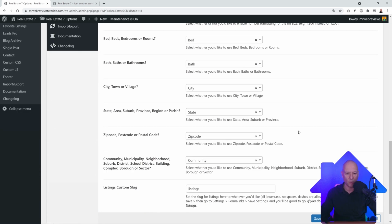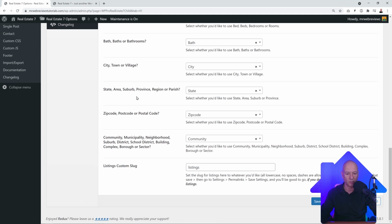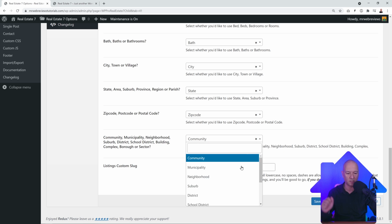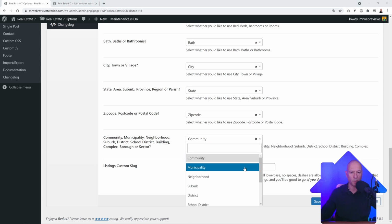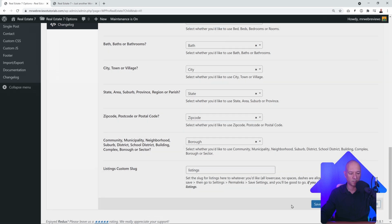As you can see here, we have all these different sections. So city, town, or village, you can select either of those. We have state, area, suburb, province. As I said, maybe in your country, you have provinces, not states, maybe area or regions, whichever. And it's the same with community, municipality, neighborhood, and so on. So if you click on this, from here you can select the wording that applies best to your type of circumstances and your requirements, obviously. So in our case here, we're going to select borough. There you go. And we click Save Changes.